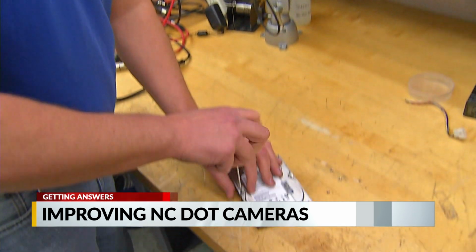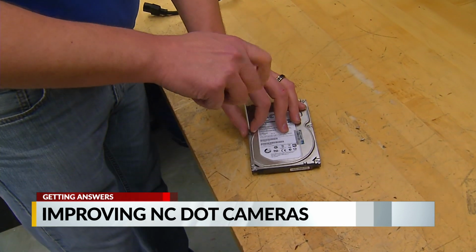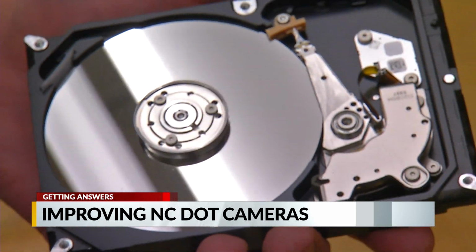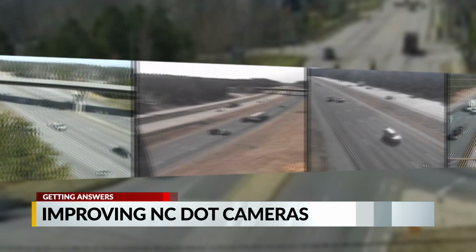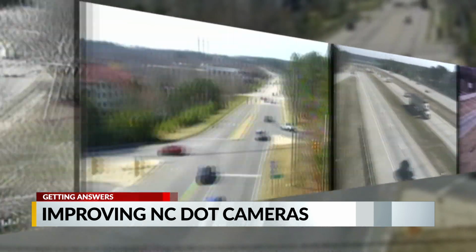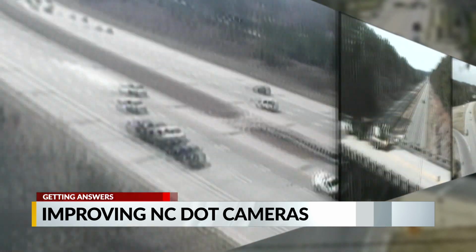But how do you save that data? Well, use a hard disk like this. But this is way too small to provide the kind of recording capacity which is needed. NCDOT says it has 900 traffic cams around the state, generating hundreds of thousands of hours of data each week.